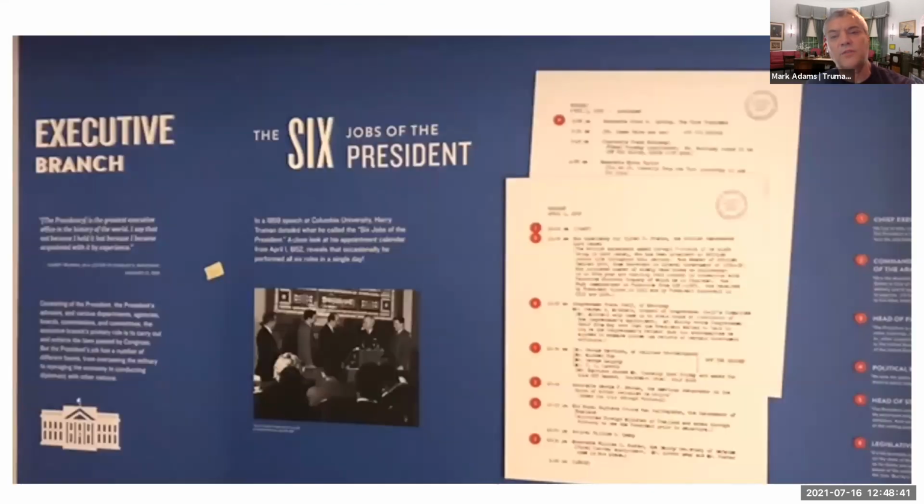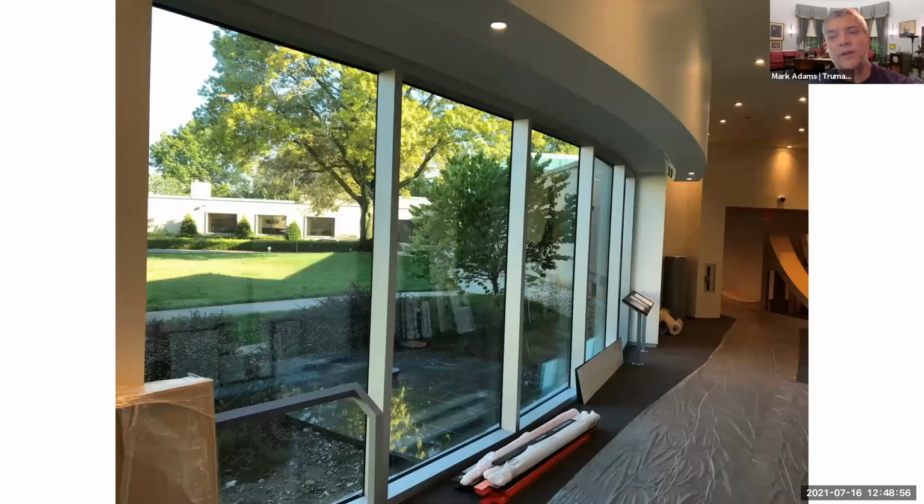And then the executive branch focuses more on what Truman said in a speech about the six jobs of the president. And we have a calendar showing where he uses all six jobs in one day, in one particular calendar entry. And then as you walk out of the gallery, there's a legacy section, there's a selfie station, because those are required in museums, it feels like. And then there are some really nice videos summing up Truman's legacy, with quotes from Kofi Annan, Madeleine Albright, Barack Obama, President Bush, Bill Clinton, and others featured.